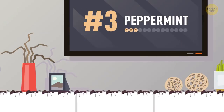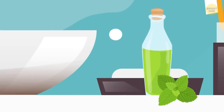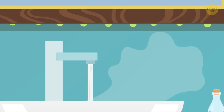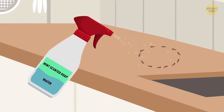Number 3. Peppermint. If you have ants in your kitchen and bathroom, you can repel them using peppermint essential oil. Sprinkle cotton balls with a few drops and leave them in areas where the ants hang out. You can also mix equal parts mint-scented liquid soap and water in a spray bottle, and then spray it directly onto a group of ants. Believe me, they won't like it.